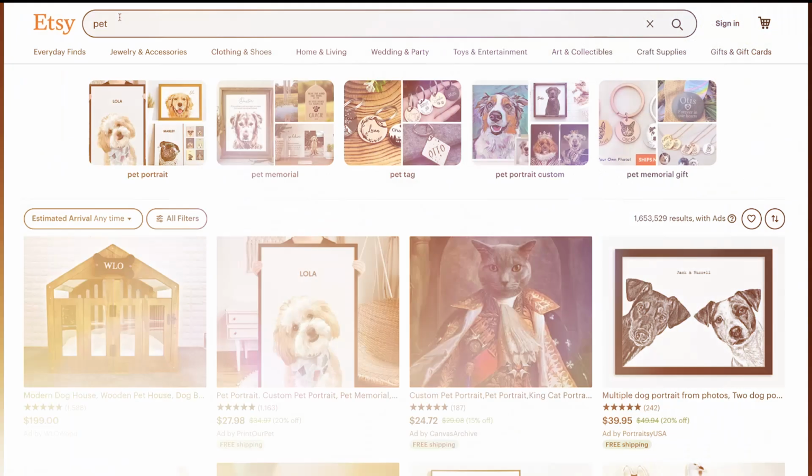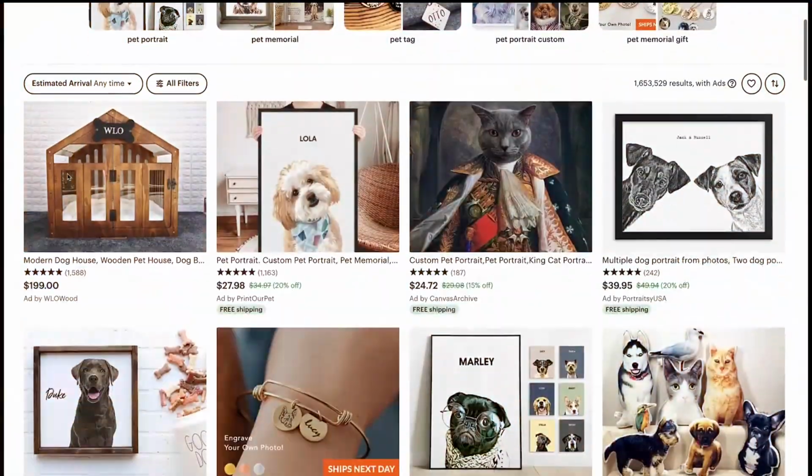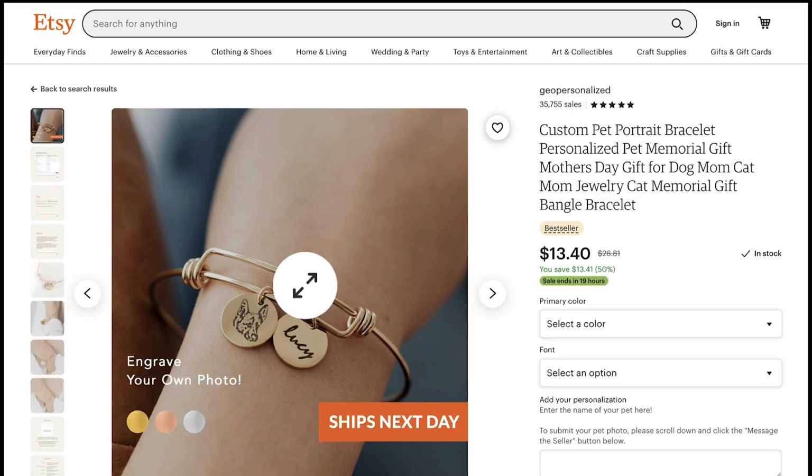Now, if you have no idea where to start, this is a really good place. But if you have an idea what niche you want to be marketing in, like pets or beauty products, you can use those types of keywords in the search bar as well. The second thing you need to do is, once you put in a niche or product, scroll until you find a product that you'd actually see on AliExpress or Zendrop or any other dropshipping site. Obviously there's a lot of handmade items on Etsy, and our goal is to find something that we don't have to personally make and that we can automate and dropship.